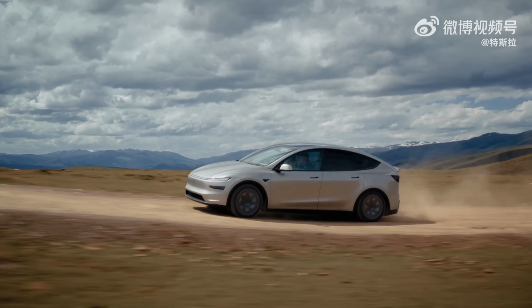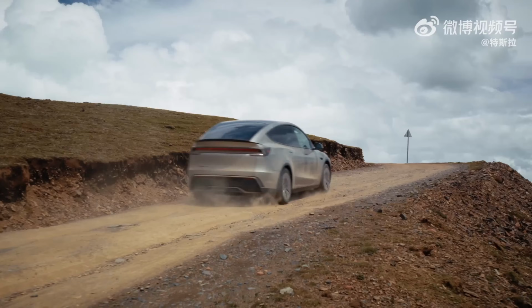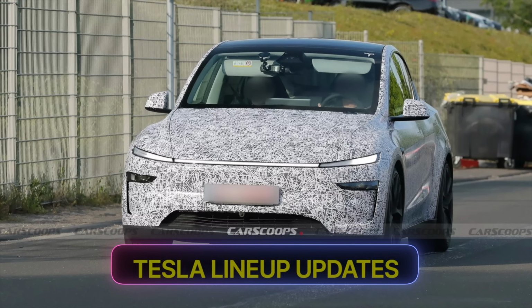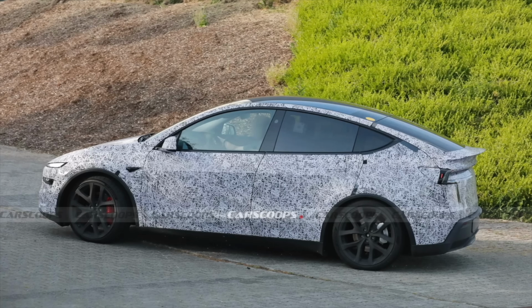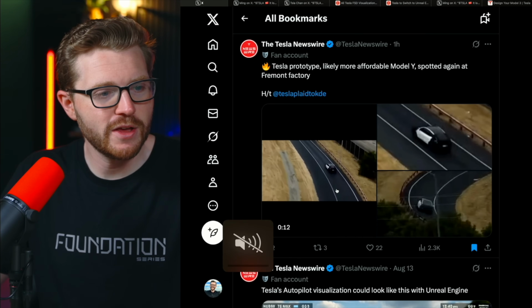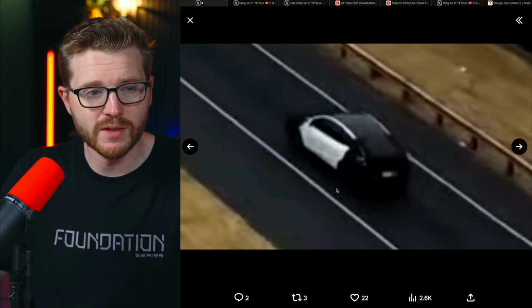Of course, come Q4, everything is going to change in terms of Tesla pricing and deals and discounts, but also the Tesla lineup will be changing as well. I've talked at length about all the different things coming from Tesla. Model Y Performance is being spotted over and over again. We got, just this morning as of filming, more footage of this budget Tesla being tested at the Fremont factory. I mean, Tesla's already confirmed this thing is coming.